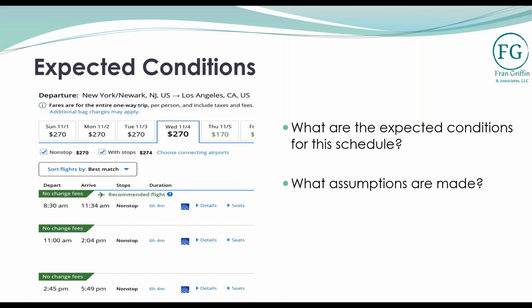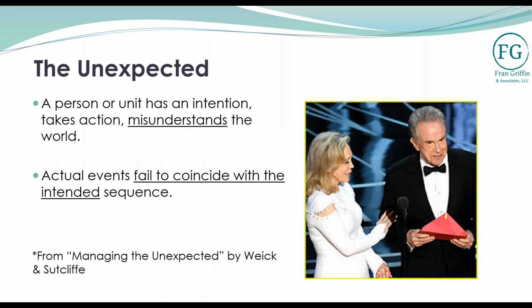What is the unexpected? So a different example, think about the Oscars from a few years ago. So these are the definitions of the unexpected from the same reference, Weick and Sutcliffe, where somebody has an intention, they take action, and they misunderstand. And the actual events fail to coincide with the intended sequence. So the intent is proper, right on. The person takes action, but then things just don't work out the way they were supposed to.